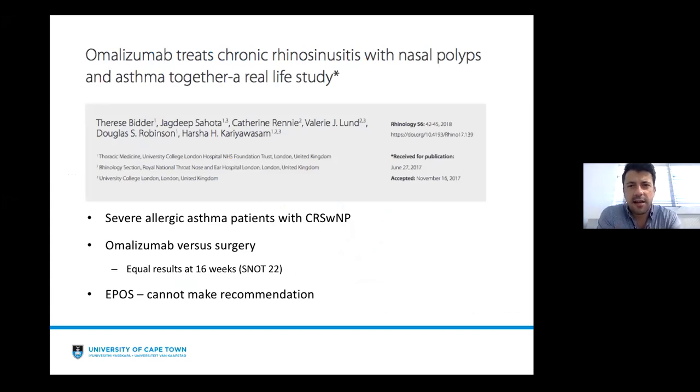The trials were in conjunction with patients with severe asthma. If you look at omalizumab used to treat nasal polyps and asthma together, in severe allergic asthma patients with nasal polyps, they compared omalizumab versus surgery, but found that at 16 weeks, patients who had undergone surgery had equal outcomes to those patients who had omalizumab. Due to this, EPOS at this time can't make a recommendation for the use of omalizumab.